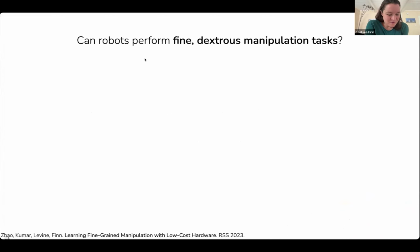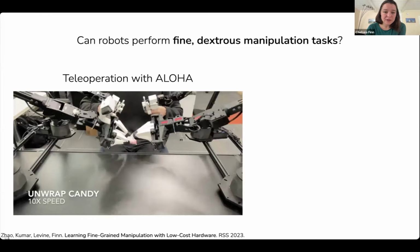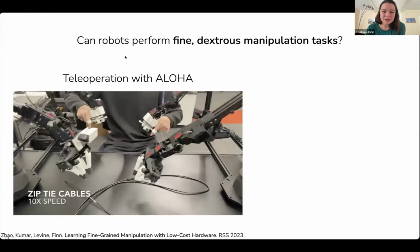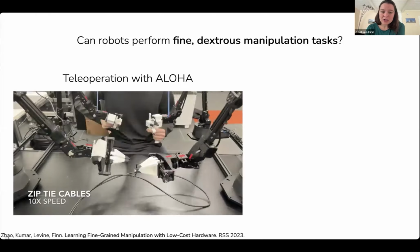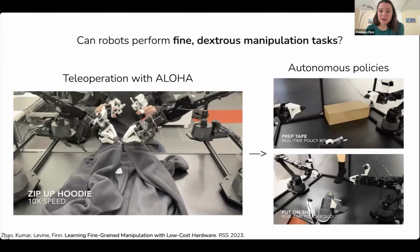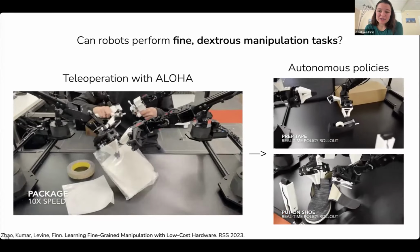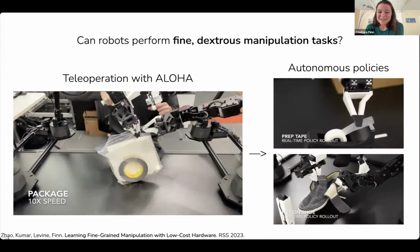So I'd like to start off this talk with some motivation around what robots can do today. In some of my recent research, and research in my lab and in collaboration with others, we've looked at whether robots can perform really challenging, fine-grained, dexterous manipulation tasks. In one work from a little over a year ago now, we were looking at teleoperation for really challenging bimanual tasks. With this kind of puppeteering-like setup, we found that we were able to train policies to do fairly complex, precise tasks like tearing off a piece of tape and putting it on a box and putting a shoe on a foot.